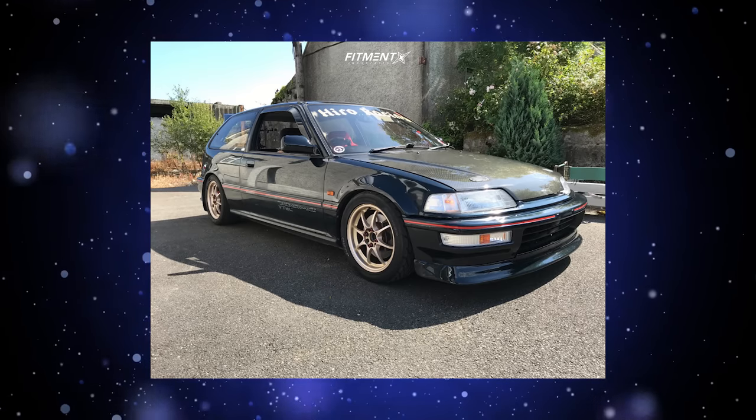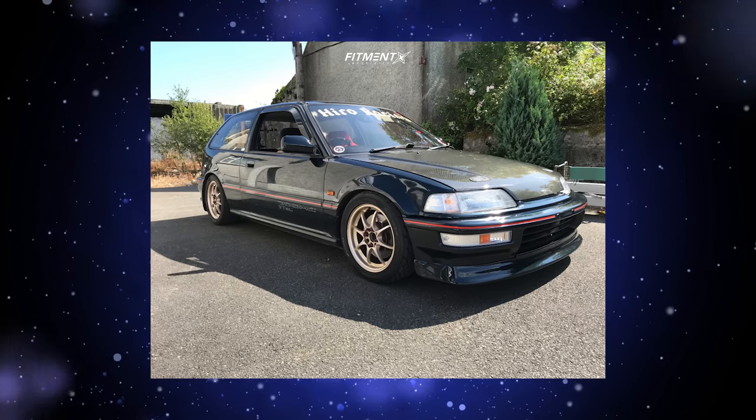But digging into the car here, like he was saying, it looks really good in terms of the fact that it's so clean.